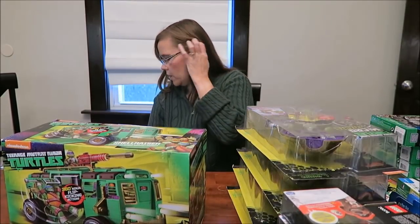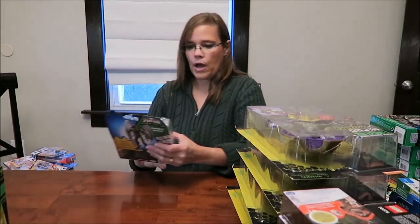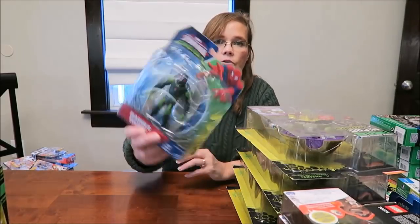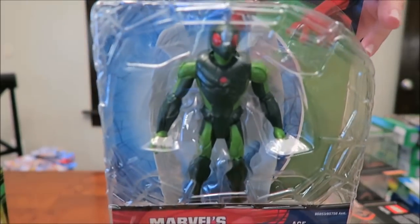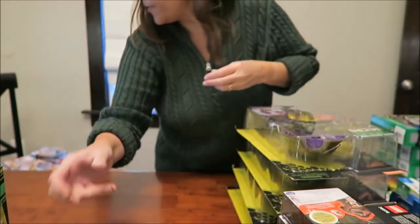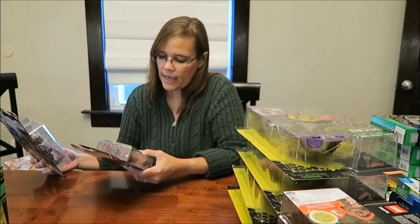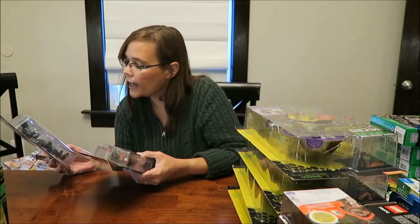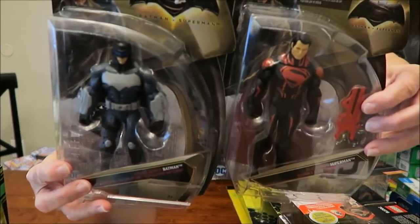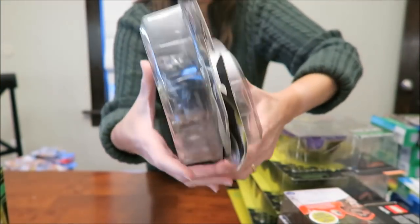Now, okay, I have a few bigger things I can show you. I bought him the Marvel Ultimate Spider-Man Sinister 6 Marvel's Vulture. This is the back. And then two of these, these DC Heat Vision Superman and Night Glider Batman. So these are these characters. And they look pretty cool. And here's the back. I'll show you the back.